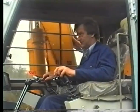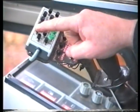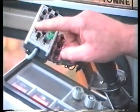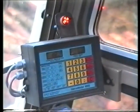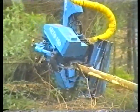Back in the cab, the operator is controlling the hydraulic functions of the head by means of joysticks and an array of micro switches. Once the appropriate length of timber is determined by the operator, a pre-selection button is pressed. The tree is fed through the head, and a computer, together with pulse counters in the drive mechanism, measure the length and diameter, lining up the chainsaw for the cut.